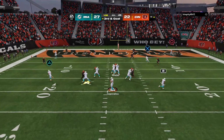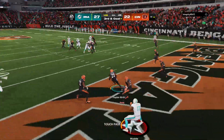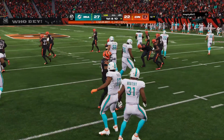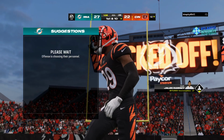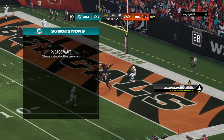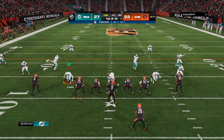Now Tagovailoa. And it's intercepted at the goal line. And the Bengals will take over here at their own 12-yard line. What a stand there defensively. They force the 3rd and goal, force them into what they think will be a passing situation, and then they make sure to lock up all the receivers and come away with the interception. Sounds simple, but that was really well done.